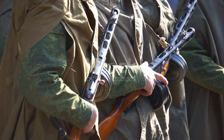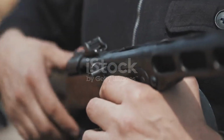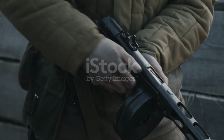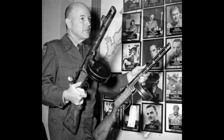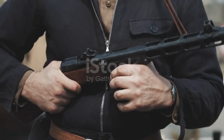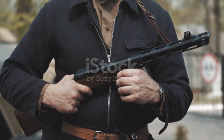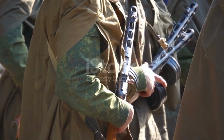The PPSh-41, also called the Shpagin, was chambered in 7.62 by 25mm Tokarev and had a high rate of fire, around 900 rounds per minute. Its 71-round drum magazine gave Soviet soldiers serious firepower in urban combat, like the streets of Stalingrad or the ruins of Berlin. The PPSh-41 was relatively cheap to produce, making it an ideal weapon for mass production during the war. By the end of World War II, over 6 million had been made.